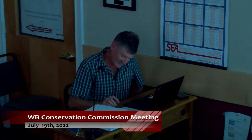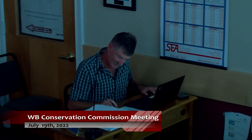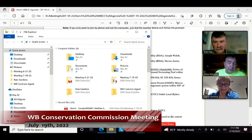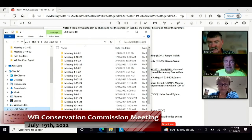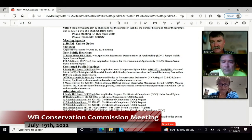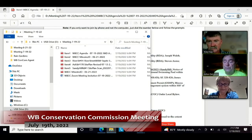All right, 1 Sandy Hill Road. Request for certificate of compliance under the local bylaw only. I recommend issuing a certificate of compliance without a bond on Sandy Hill. This is for the original construction of the house, and it was never requested for a certificate of compliance. So this is going to close that out.